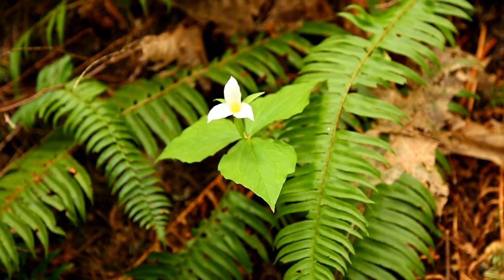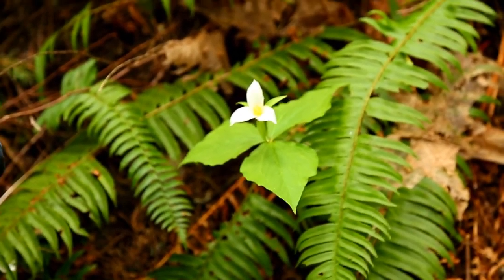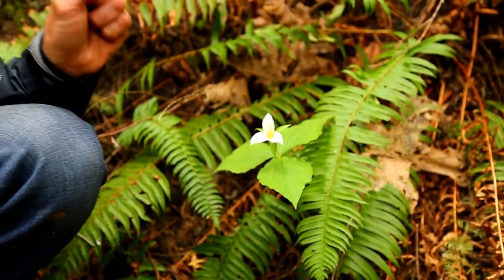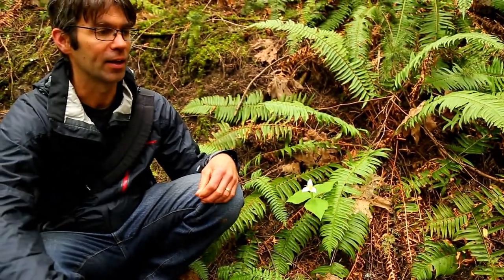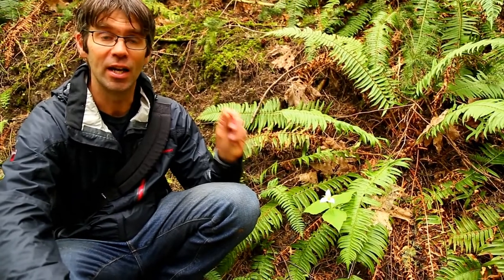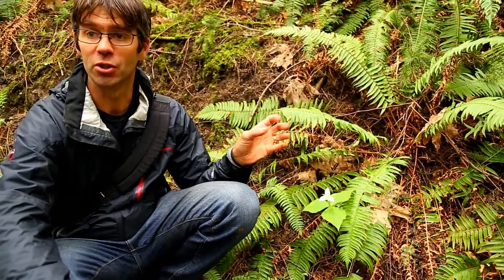Trillium is a plant that has a cool relationship with ants. When it goes to seed, the seeds actually have this protein-rich structure on the side of the seed called an elaiosome, and ants will gather the seed and take the elaiosome and eat it, and they'll disperse and distribute the seeds.